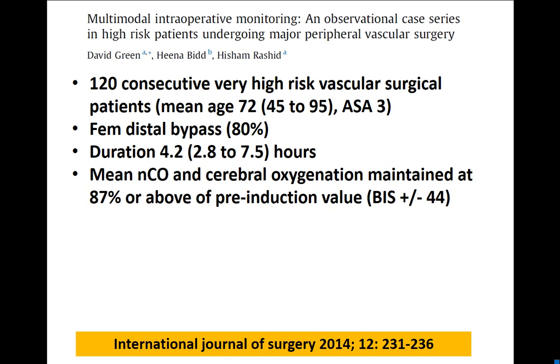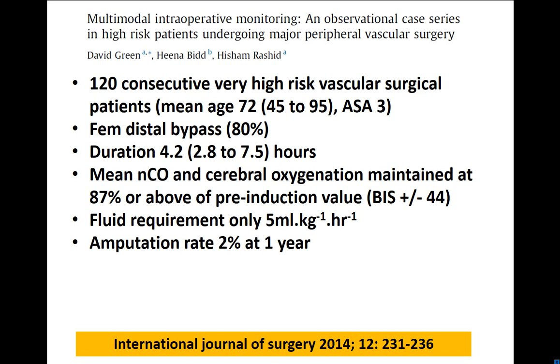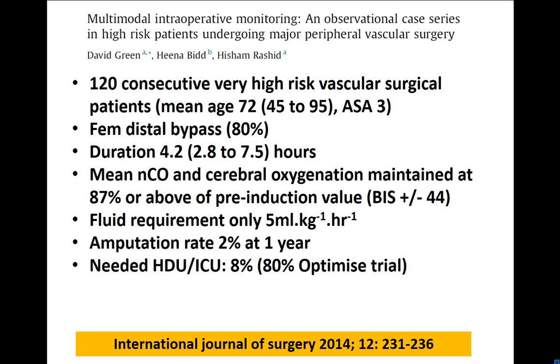value, so we did a pretty good job of maintaining oxygen delivery in these patients. BIS was kept around about 44, as you've seen. Very low fluid requirement, only 5 mL per kilogram per hour. Amputation rate at 1 year, only 2%. Only 8% needed HDU or ICU. Most went back to the ward from the post-anaesthesia care unit within a few hours.